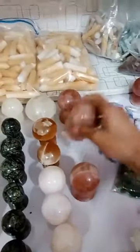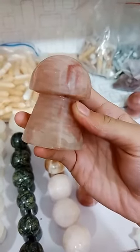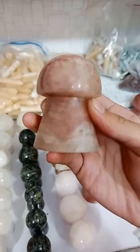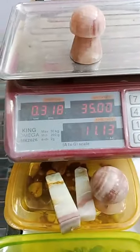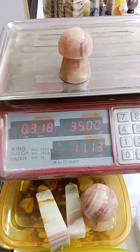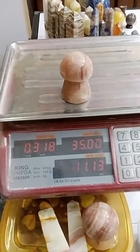Oh yeah, this is number two. Okay, this one please. Let me put this on the scale and find its price. Okay, so number two price is $11 for number two. Yes, Catherine, $11 for this one. This is number two.